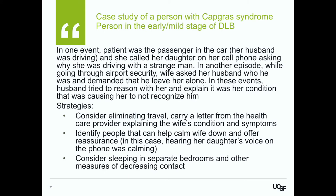Carry a letter from the healthcare provider explaining your loved one's condition, or in this case, this wife's condition and the symptoms, and that can be helpful if you have to present it to law enforcement or, in this case, at airport security. There was obviously a lot of concern in the situation.